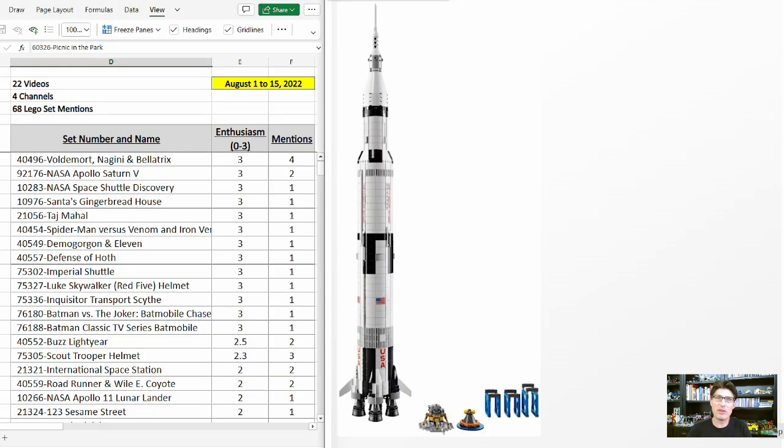Next set is 92176, NASA Apollo Saturn V. This is the second version of this set, as we all know. So it's been on the shelves a very long time, but 2 more mentions, an enthusiasm score of 3. It's NASA. It's awesome. It's the original Apollo and moon missions. And so this set, even though everybody has it and many, many copies have been sold, this set will still do very, very well. Might be a long hold time, but it'll do very, very well in retirement.